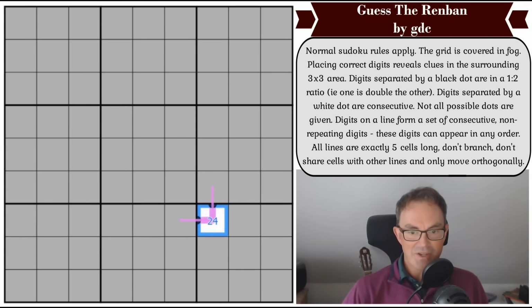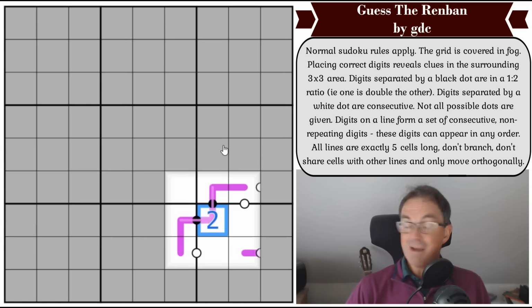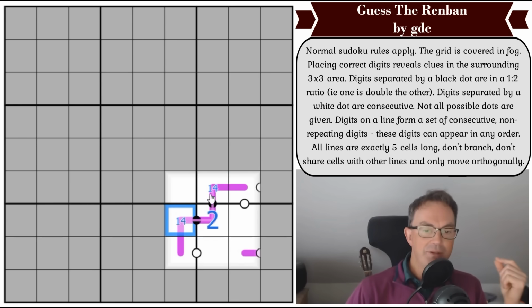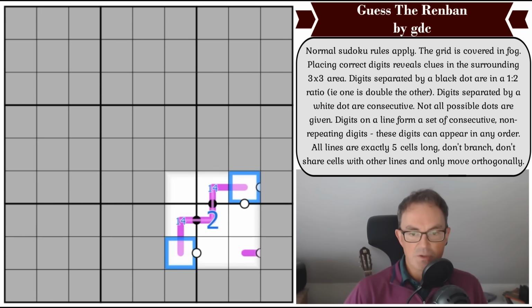So I suspect the start here is going to be to write a 2 into this cell as Maverick takes off to fly past. And look, this has absolutely revealed loads of stuff. These are now a 1-4 pair. Oh, okay. And now there is a 1 on this line. So we know the contents of the line. It's got to be the digits 1 to 5, and we mustn't have a repeat.